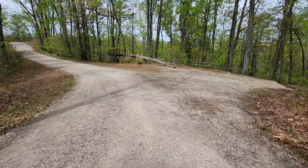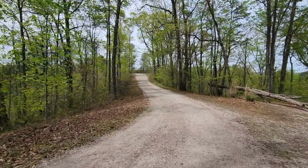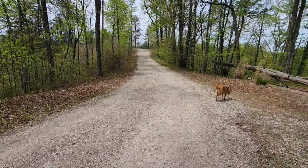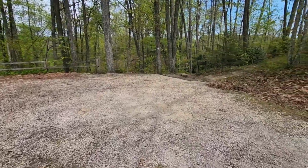Right here, right before the road actually ends, there's a little roundabout right up there where the road ends. Like I said, this is a closed section of the road, so no cars come out here unless it's Forest Service. But right here is where the trail down to Double Arch begins.